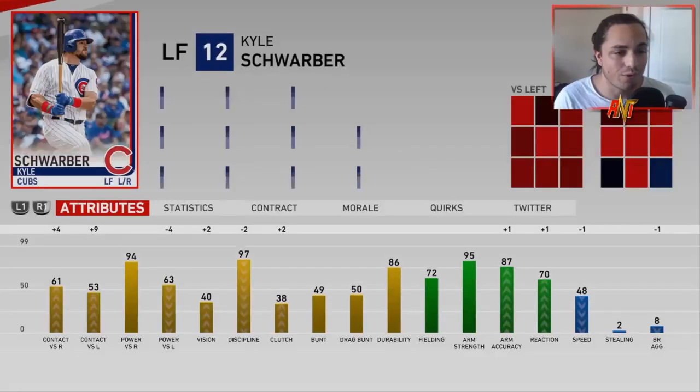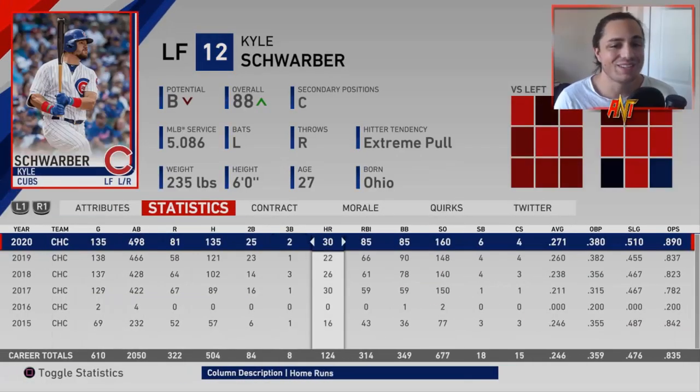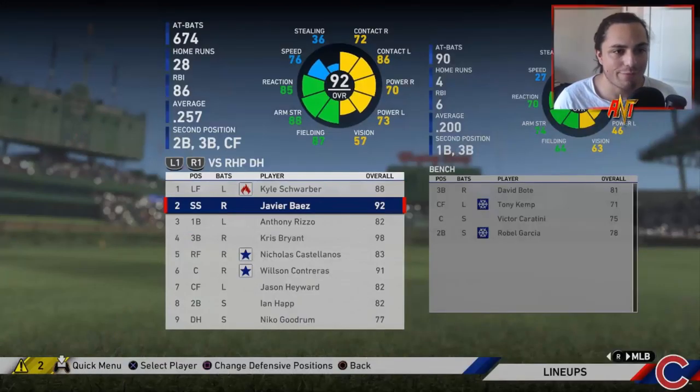Schwarber, leadoff role looks to be his spot. .270 average, a .380 on-base percentage, and almost a .900 OPS. RBIs went up from last year. Walks about the same. Home runs are up. Doubles went up. That may be the spot for him.